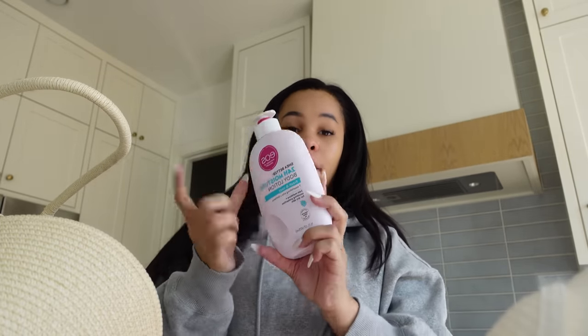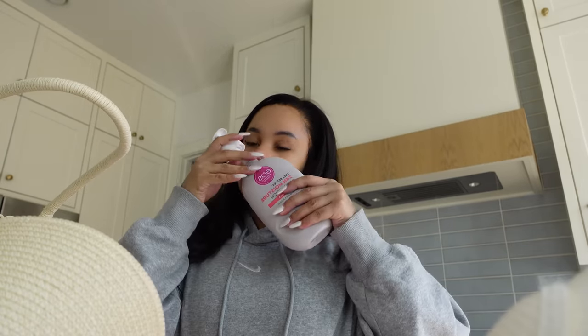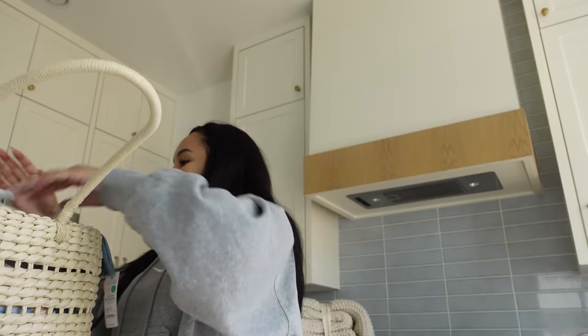This one is the Fresh and Cozy, and it smells exactly what it says. It's fresh and cozy. And then this one is in the coconut water scent. This one smells just like tropical, not even tropical. It just smells like coconut and water. Like, it just smells real good. So got those. Gonna try to keep everything semi-organized. Put everything back where it belongs.